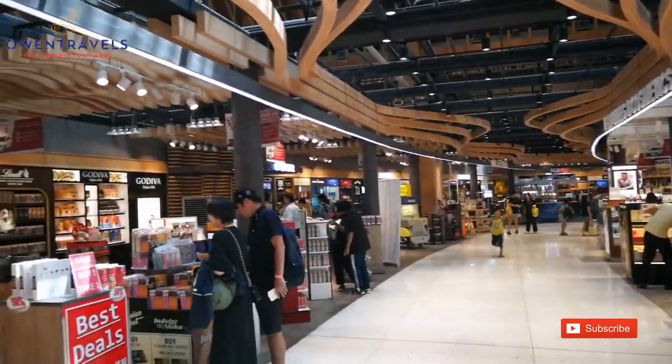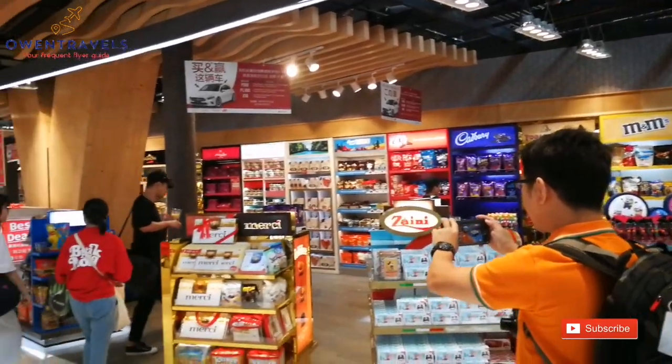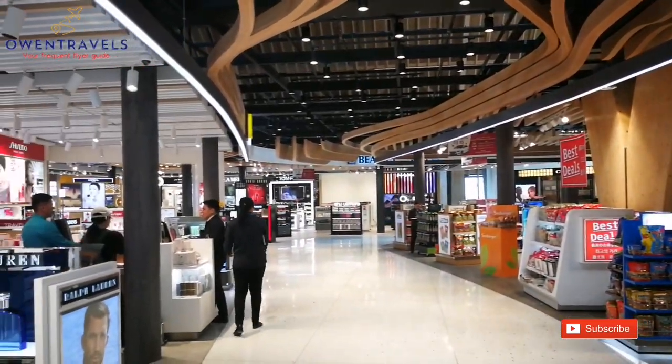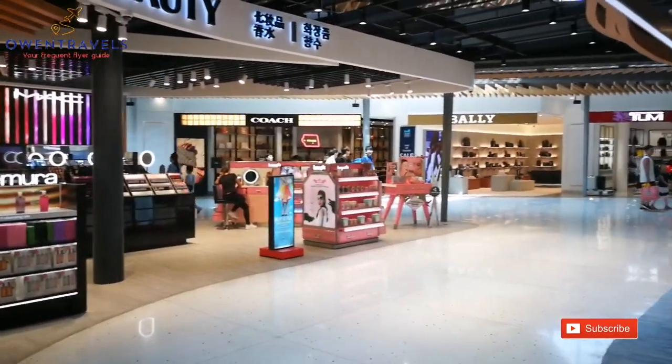After security, you'll be welcomed by duty-free shops, just like in Hong Kong, Singapore, Delhi, where you are required to pass through the duty-free shops. I like it though, it feels like you're in a shopping mall rather than in an airport.